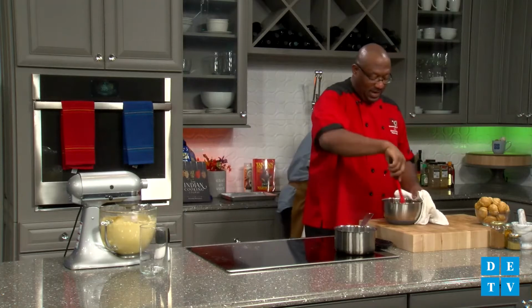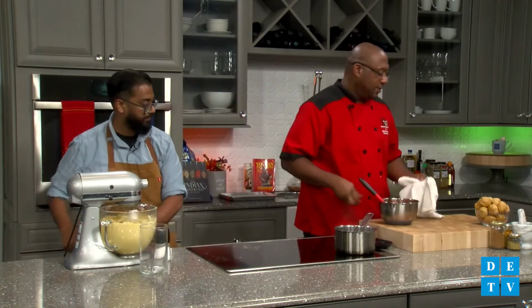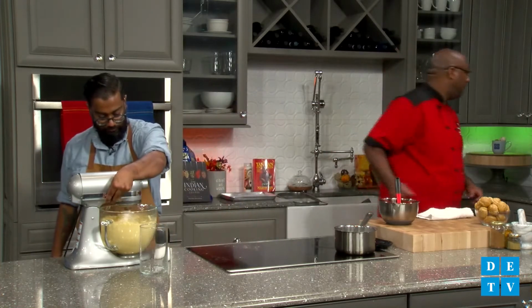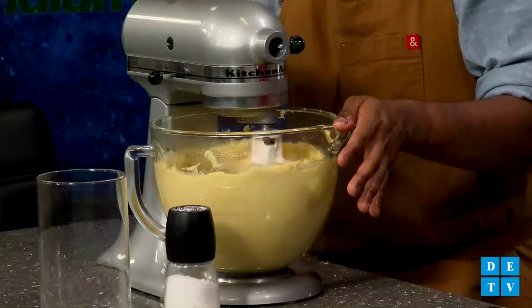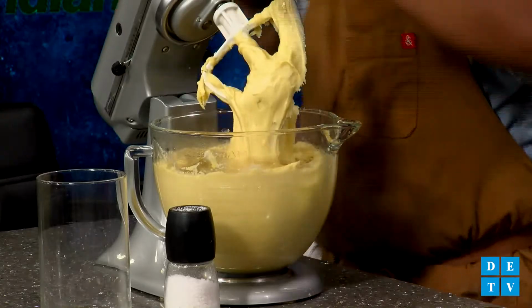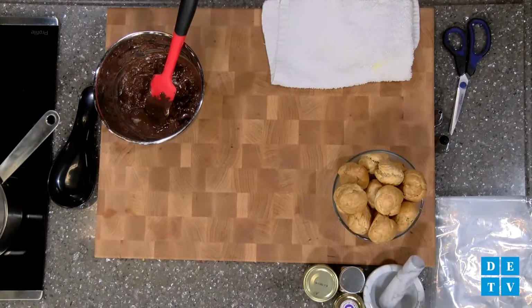Okay, so I'm gonna add just a little bit of oil here to my chocolate, just to get it a little bit smoother for when we dip them in there. And how are we looking here, Chef? Should I turn it off? Are we good? Yeah, I think we're good. Maybe one scrape, one rotation. Okay, a little bit of oil.